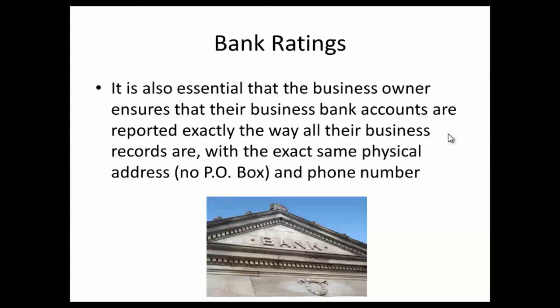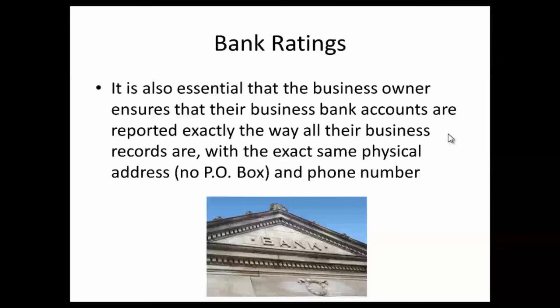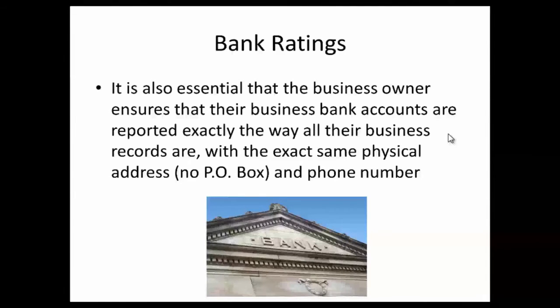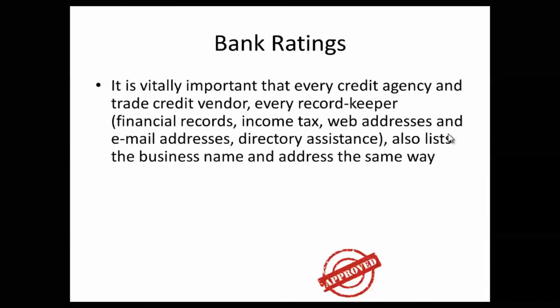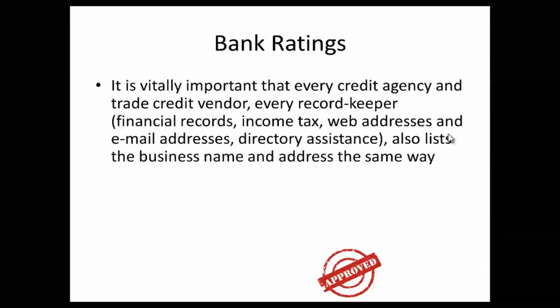Okay, now it's also essential that the business owner ensures that their business bank accounts are reported exactly the way all their business records are, with the exact same physical address. It's very important. Okay, bank ratings do take this into account. So you've got to make sure that your address with everything to do with your bank account is the same as your corporation papers, the same as your licensing, the same as all the pertinent licensing and those type of requirements for your business. Now, it's vitally important that every credit agency and trade account vendor, every record keeper, okay, also lists the business name and address the same way.